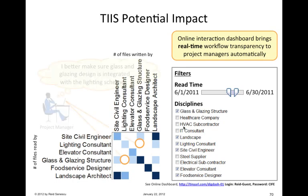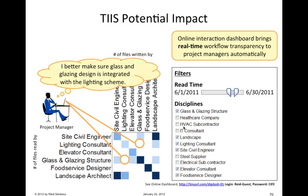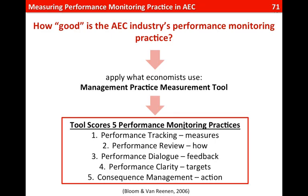And the final example I want to share is more at the managerial level, where we can understand how the project is not working overall. We were inspired by this from a research effort that Nick Bloom, an economist here at Stanford, and Rob van Reenen, an economist at the London School of Economics, did in studying the performance of the manufacturing industry.